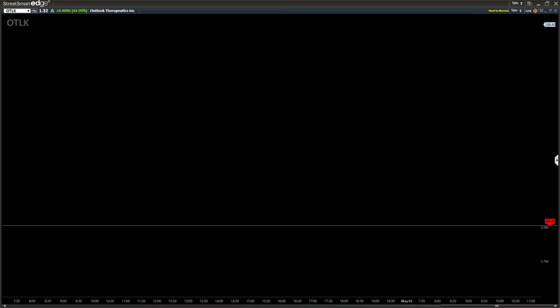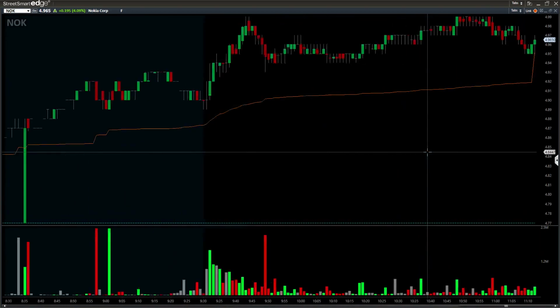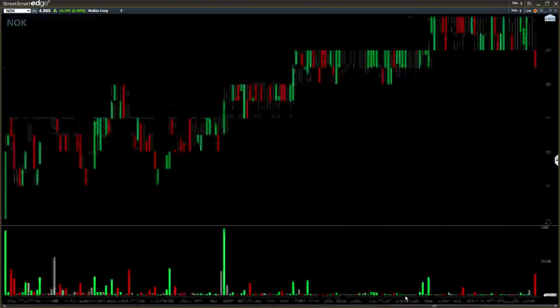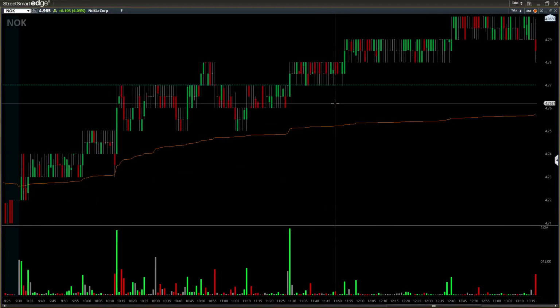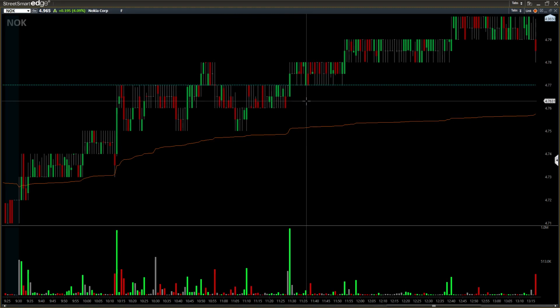The only thing gapping up was NOK, and I just wasn't a fan of this. When I see a stock like this, when it's back and forth like that, look at, there's a better example of it. I call this a barcode stock. I don't want to be trading a stock that's a barcode like this.